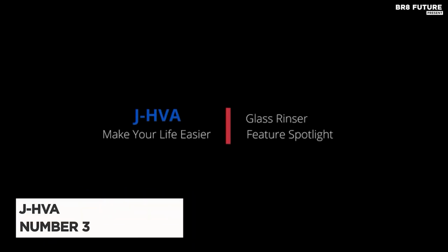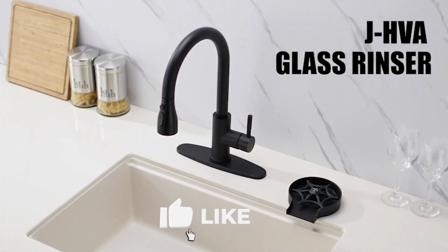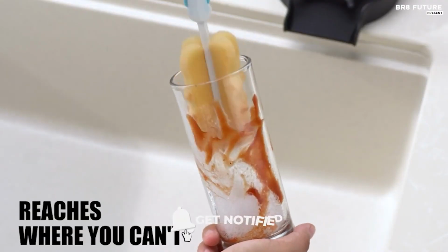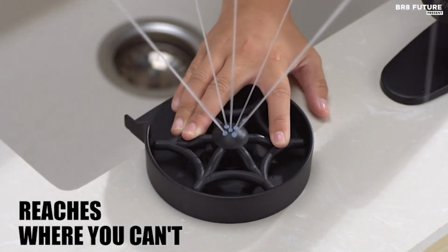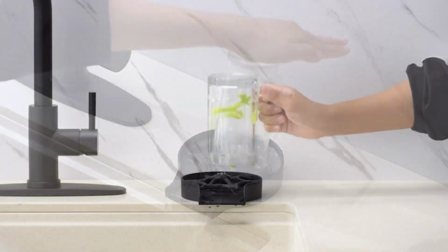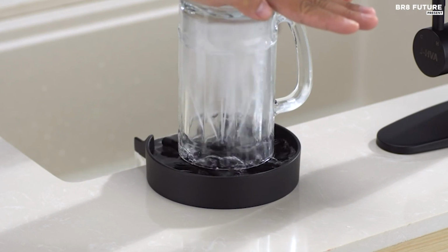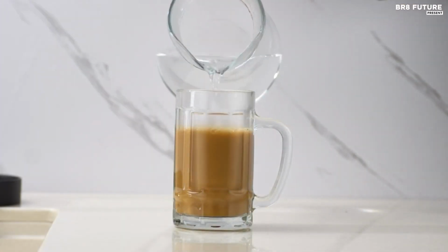Discover the JHVA Glass Rinser, a true game-changer in the world of dishwashing. This extraordinary appliance has secured its place as the number 3 best glass rinser, and once you experience its magic, you'll understand why. Crafted with love and precision, it's made from hard and corrosion-resistant zinc alloy, promising a long-lasting companion for your kitchen. The JHVA Glass Rinser is not just a practical addition, it's a savior for your precious glassware. With its high-pressure water jets, it effortlessly removes stubborn residues in seconds, reaching the unreachable corners with ease. Say goodbye to endless soaking and scrubbing.